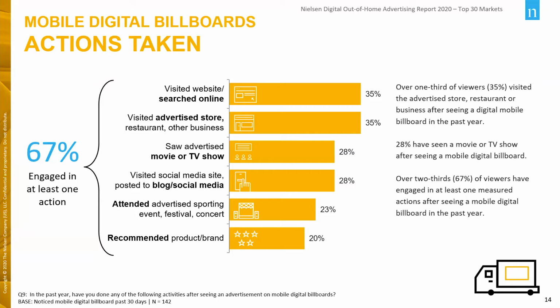We have 28% that said they saw the movie or TV show that they had seen advertised. Also 28% said they had visited a social media site or had posted on a blog after seeing an ad on a mobile digital billboard. We have nearly a quarter saying that they attended some type of event, and 1 in 5 saying that they had recommended a product that they had originally seen on a mobile digital billboard. So overall, 67% of people who saw a digital mobile billboard engaged in one of these activities within the past year.